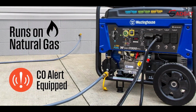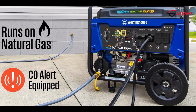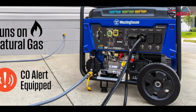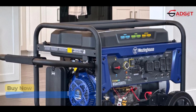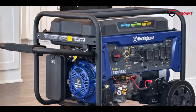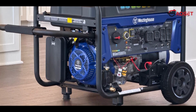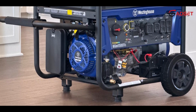Its heavy-duty 550cc 4-stroke OHV Westinghouse engine, built with a durable cast iron sleeve, ensures long-lasting reliability and consistent performance under demanding conditions. The unit also provides a wide array of outlet options, capable of powering everything from essential home appliances to larger equipment and tools. Though it lacks modern app connectivity, its straightforward manual operation is appreciated by users seeking a traditional, no-nonsense generator setup.